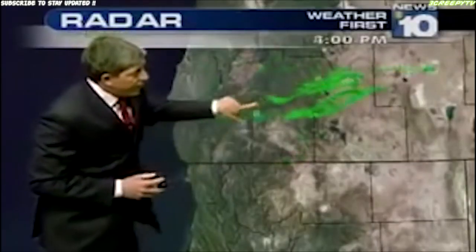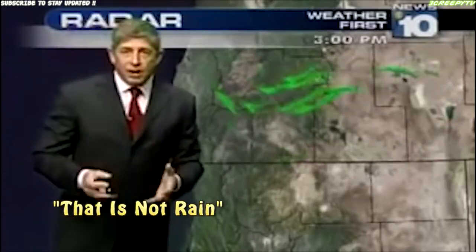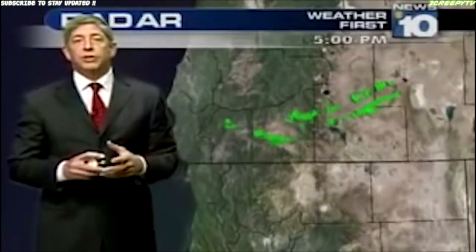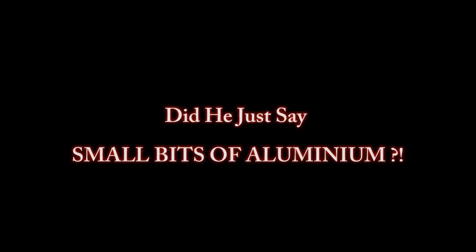Then you see these bands of very distinct cloud cover moving into the region. That is not rain, that is not snow. Believe it or not, military aircraft flying through the region, dropping chaff, small bits of aluminum.